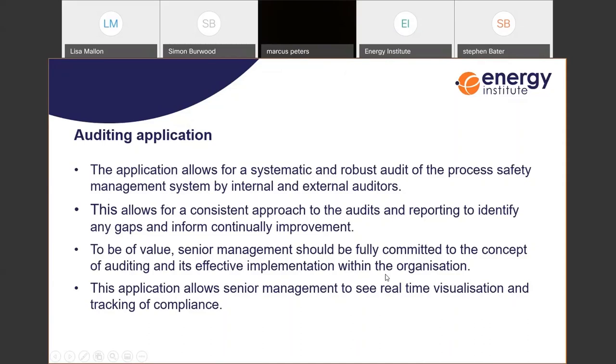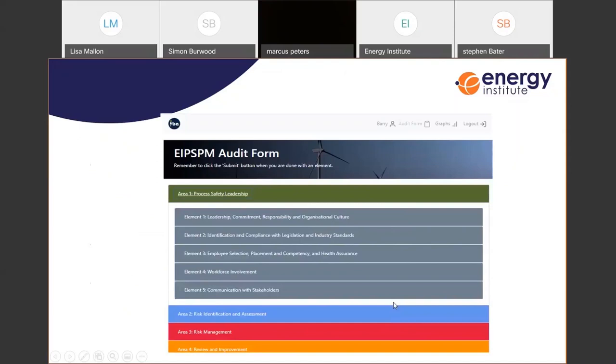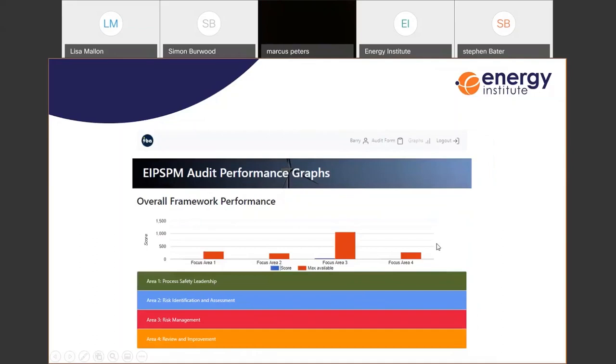The old adage is, if it's measured, it's managed. The application allows senior management to see real-time visualization and tracking of compliance. Same as the other application, it is fully aligned to the process safety focus areas. For each element, it gives a representation of the compliance against the framework. As I say, it can be bespoke or elements can be taken out, as some may not be appropriate for that sector of renewable energy, but it can be fully aligned to the organizational needs and requirements.